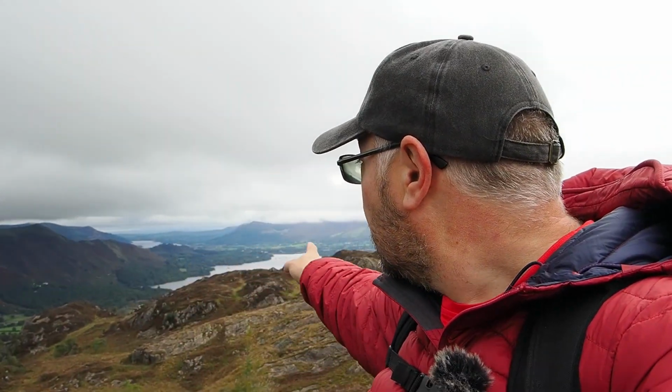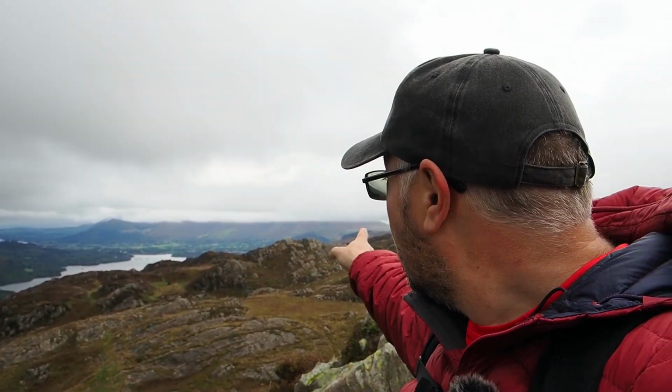So surprisingly, there's not as much composition as I was hoping up here. I think the clouds are just a little bit too flat. But if I just pan you over there, see the tops are just nicely in cloud. From here though, you can see a great view of Derwent Water and Bassenthwaite over in the distance.